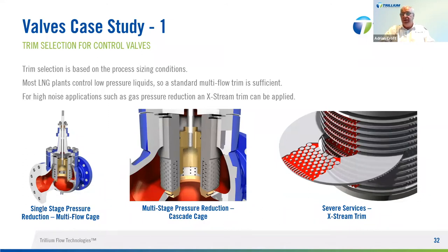The picture on the right-hand side is our extreme trim. So for example, where we're dealing with the gas side of the process, where the gas is dropping, where it's got a high pressure drop or it's dropping to atmospheric conditions, we have to be able to control the noise that's generated by the gas. And the way that we do this with our extreme trim is we pass the gas through a tortuous flow path. So the tortuous flow path gives us multi-stage pressure reduction through the valve trim.